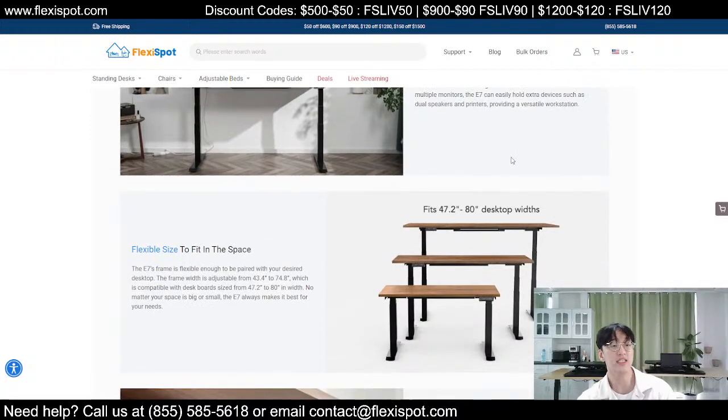So, it's flexible in size to fit in the space. As we always say, the E7 will adjust to your needs, not the other way around. So, if you have a small space, E7 will adjust. If you have a big space and you want to use the full length of E7, go ahead. E7 can do all of that.